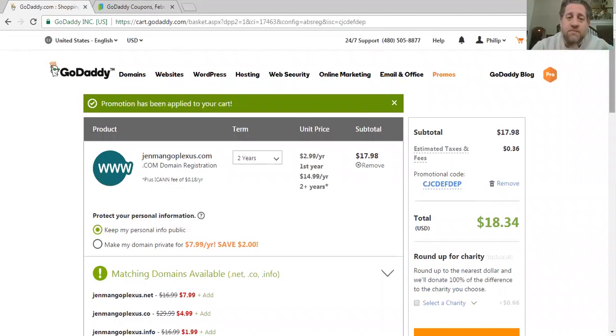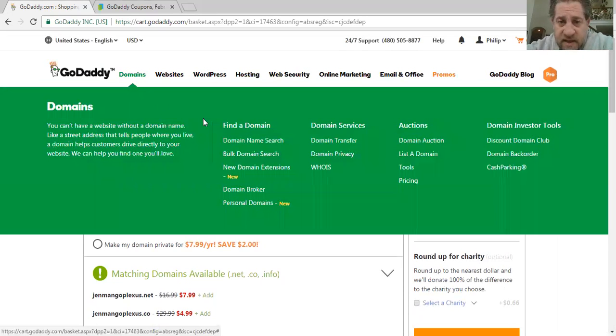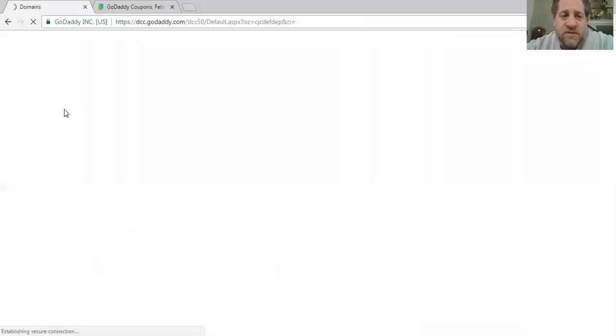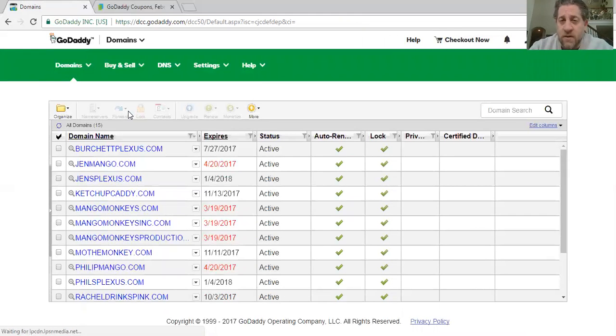So now what you do, after you buy this domain, you're going to manage the domain. And you're going to simply do that by going over here to domains. We're going to click on that. I take it back. I'm going to go to right here to manage my domains. And I'm going to set up what's called forwarding. So in concept, we're going to take this new web address and we're going to forward it to our Plexus address. That way, when people go to jenmangoplexus.com, it goes to her Plexus given address.